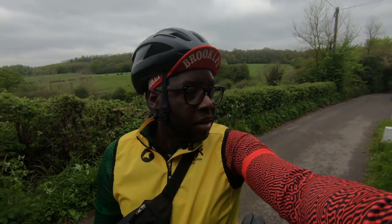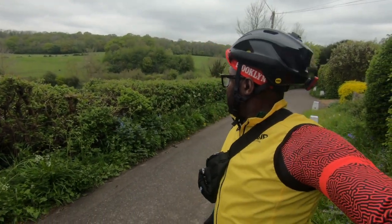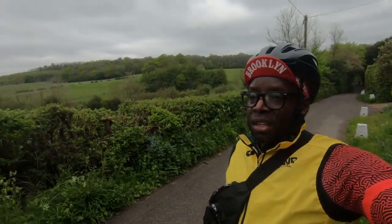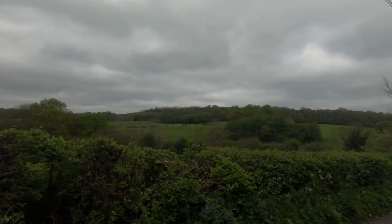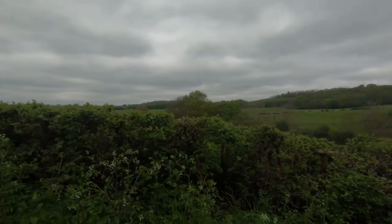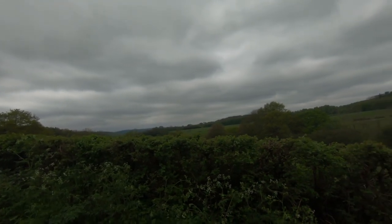Just stopped along a really nice country lane. Catch my breath. Grab a quick bite to eat, give me a bit of a boost of energy. Taking in this beautiful scenery. Look at that. I don't know if the camera's doing it justice, but yeah. I think I've got about 4 miles to go or so.